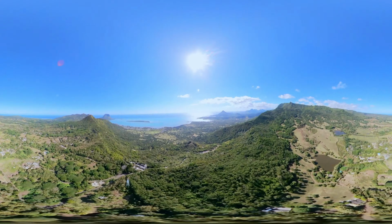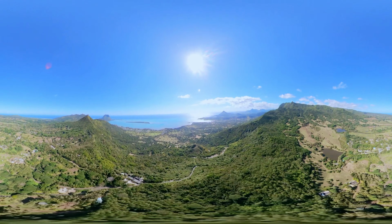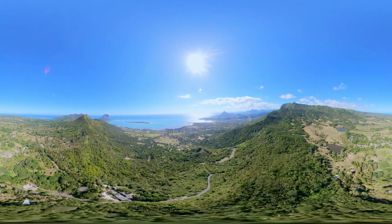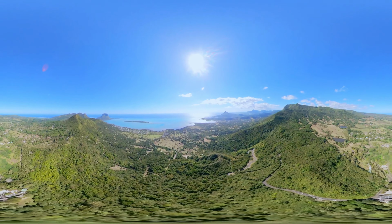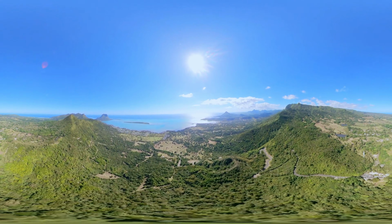The aerial view reveals a splendid landscape comprising the village of La Gaulette, the southwest lagoon, with the flat sandy island of Ile aux Bénitiers, and Le Morne Mountain to the far left.